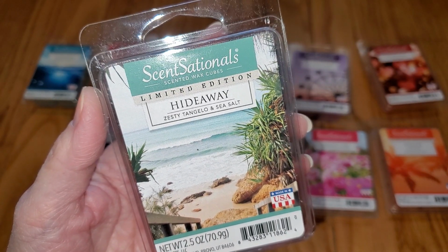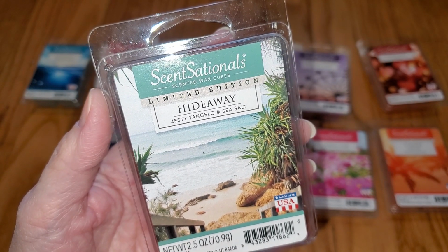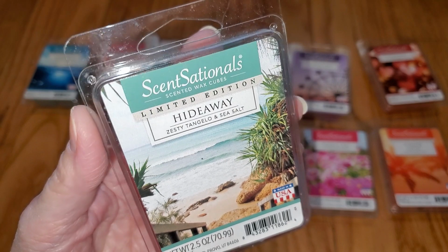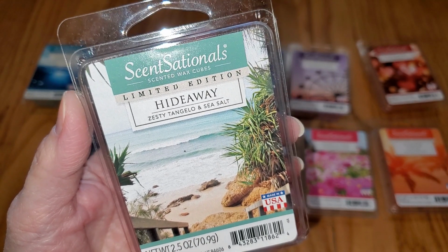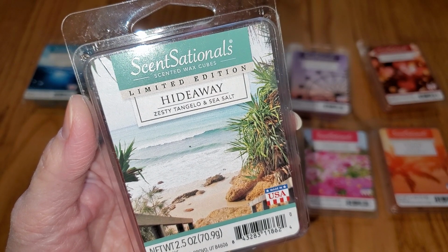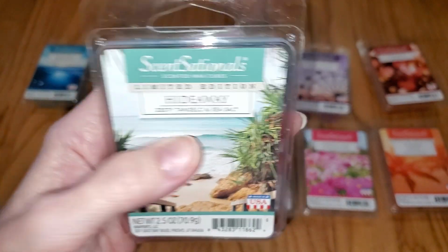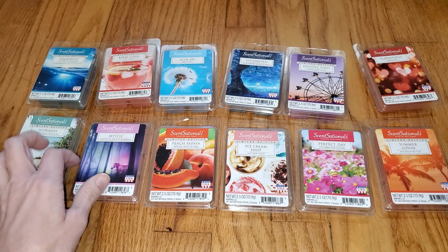It's a great scent. It's both clean and relaxing. It's perfect for a bathroom. Again, I just don't know why the notes on the label say tangelo and sea salt. Like I said, there's no orange in here at all. Throw is strong. 4 out of 5. Fantastic scent. Definitely a keeper.